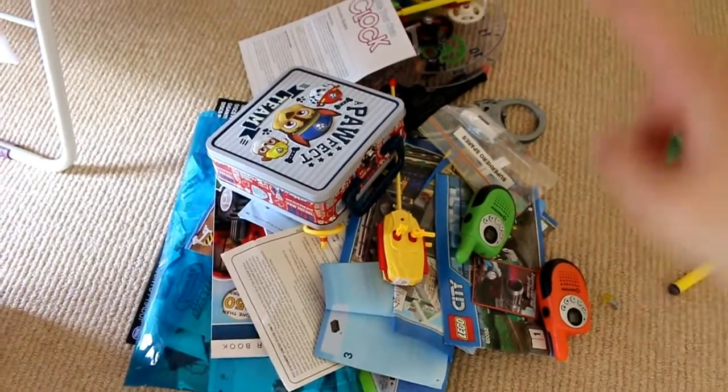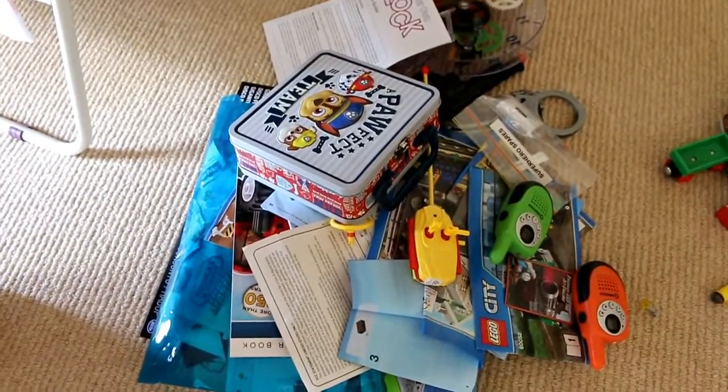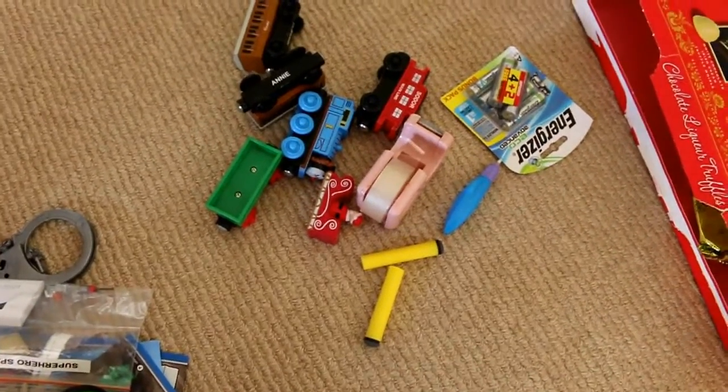Okay, so pretty much all the junk that was on the sideboard is my son's stuff. A lot of it's Christmas presents and stuff, and instructions for Lego and train sets. These things go in the office/playroom, so I keep spare batteries in there. These can go in the playroom. That's stickers for my daughter.